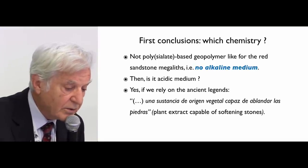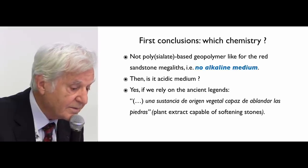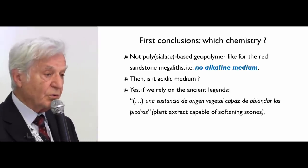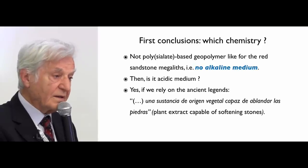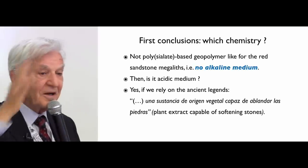Una substancia de origen vegetal capaz de ablandar las piedras. Plant extract capable of softening stones. This is what the local South Americans are telling and reading. Crazy, so they can soften.